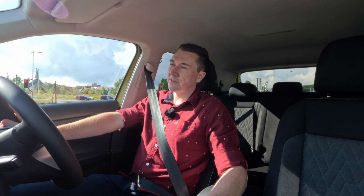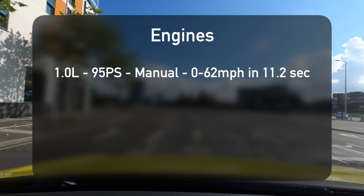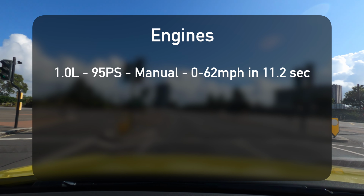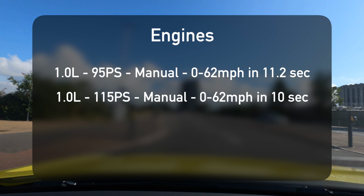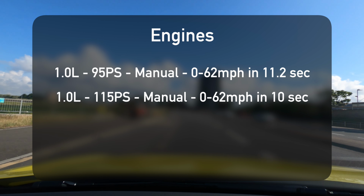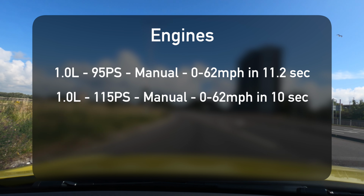But in terms of the different engines that are available, as I said, it starts at a 1 litre. This is 95 PS and of course manual, 0 to 62 in 11.2 seconds. The one up from that is this one, which I'm driving right now, which is also a 1 litre, but is 115 PS, again manual, 0 to 62 in 10 seconds.